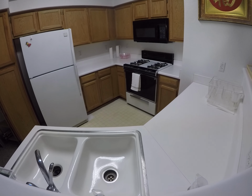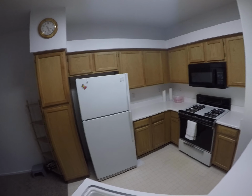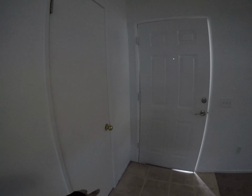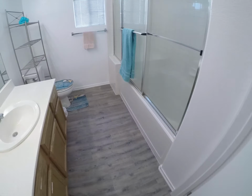Vinyl flooring in the kitchen, we would recommend changing that to tile, about $5 a square foot. Fridge is a little small for the space, but might be okay. Linen closet, laminate. I'm not sure if you can clean that off the cabinets or if you just want to paint it.